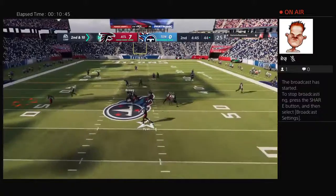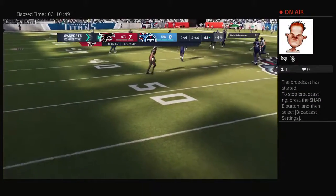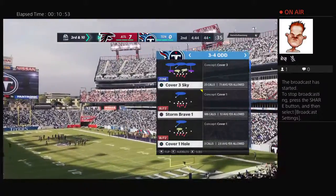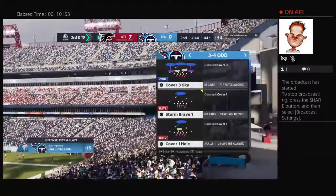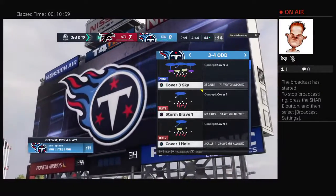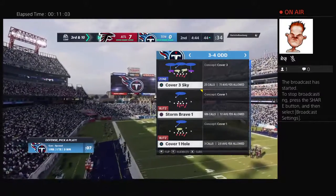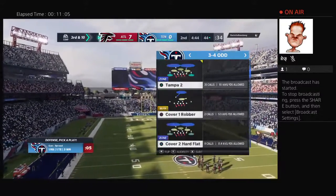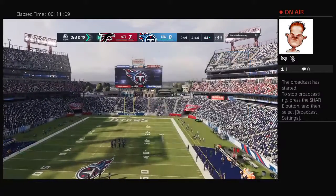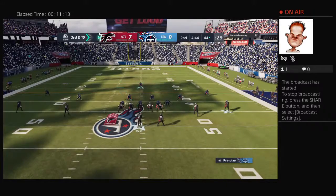To throw again, Ryan. And that is incomplete. Certainly appeared to take away his first read, and by the time he tried to look elsewhere and find an open target, the coverage was too good. That one falls incomplete. Now play number 7 of the drive as they're looking at a 3rd and 10.